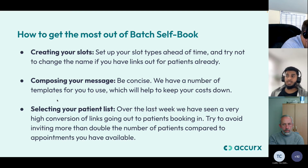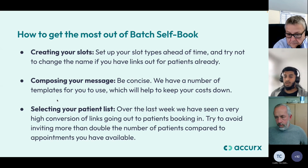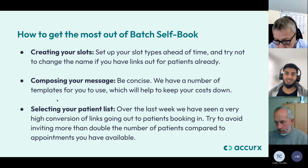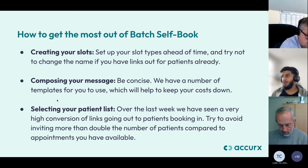And when it comes to selecting your patient list, just be mindful of how many patients you send the booking link to. Try not to go over double the amount of available appointments, just because you don't want to send a booking link to 100 patients if you've got 10 appointments in your appointment book, because if they have been booked up, a lot of your patients won't be able to see any appointments.